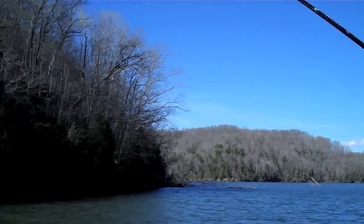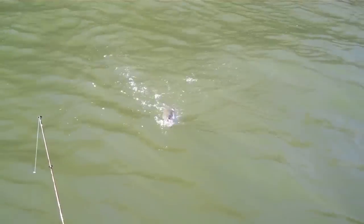While we've caught a lot of different species of fish on Real Good Fishin' Buddies, we never quite managed to catch a spotted bass. That was until we went down to Dale Hollow.